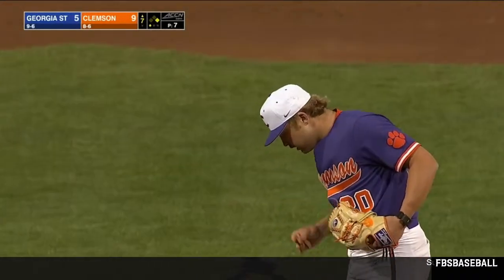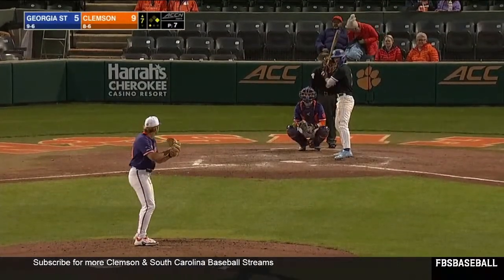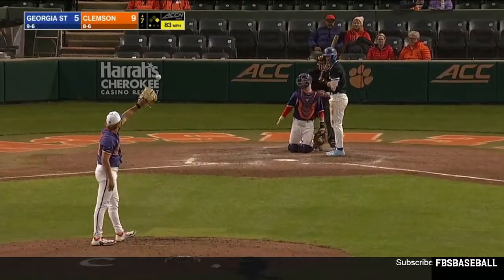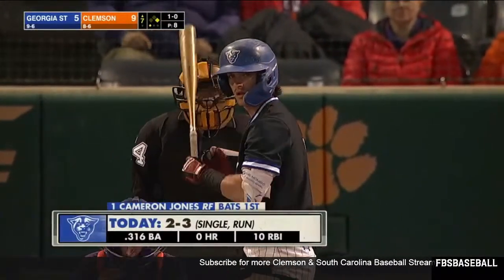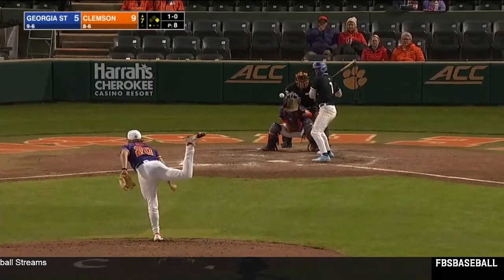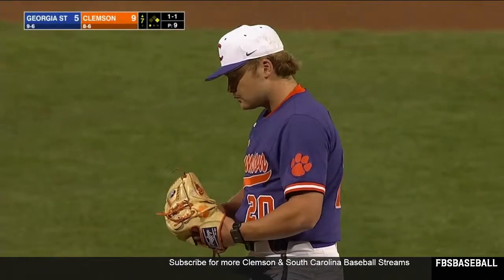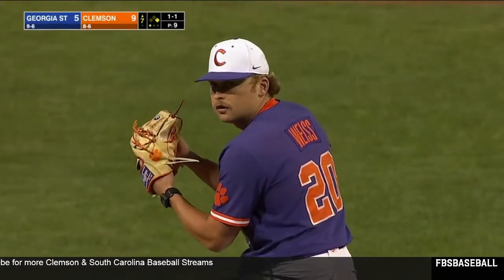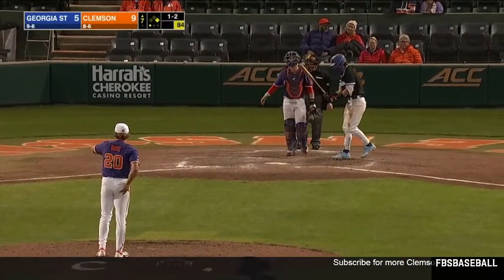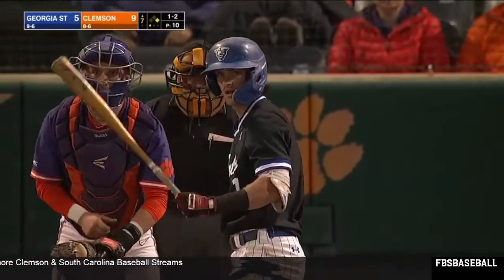Cameron Jones, a couple of hits, also a ground out to the pitcher. Singled and scored in the fifth inning. Sitting .294 to start the doubleheader, batting average up to .316. There it is. Top of the zone, 1-1. There's the little slide ball that he needs to throw a strike with. That time 84 miles an hour. Looking for that ground ball.